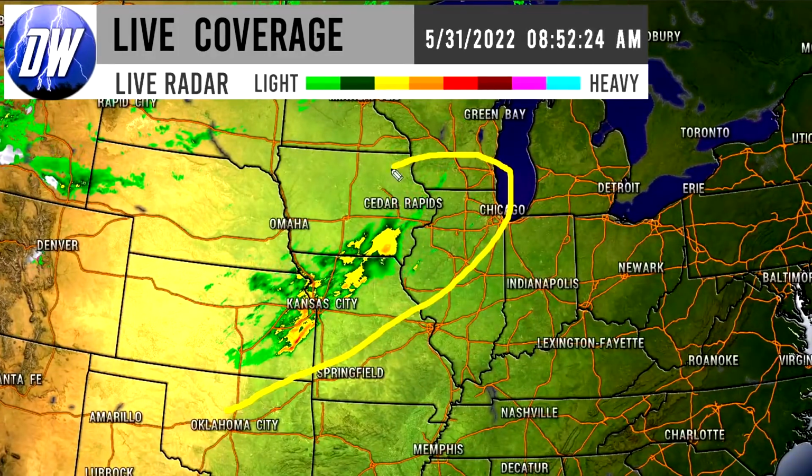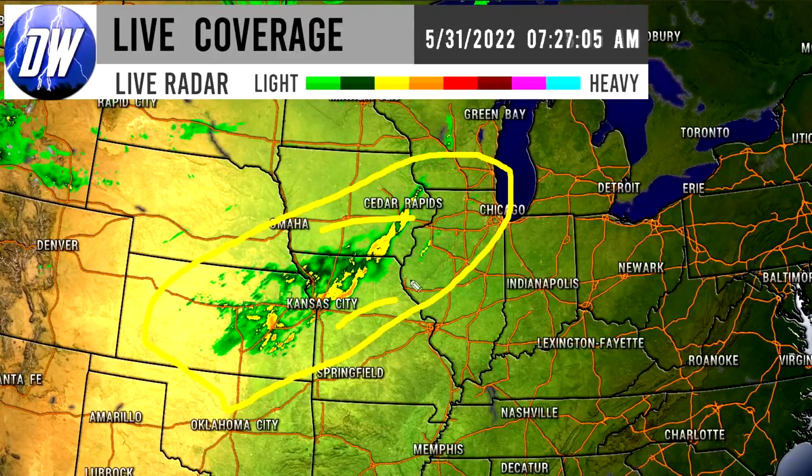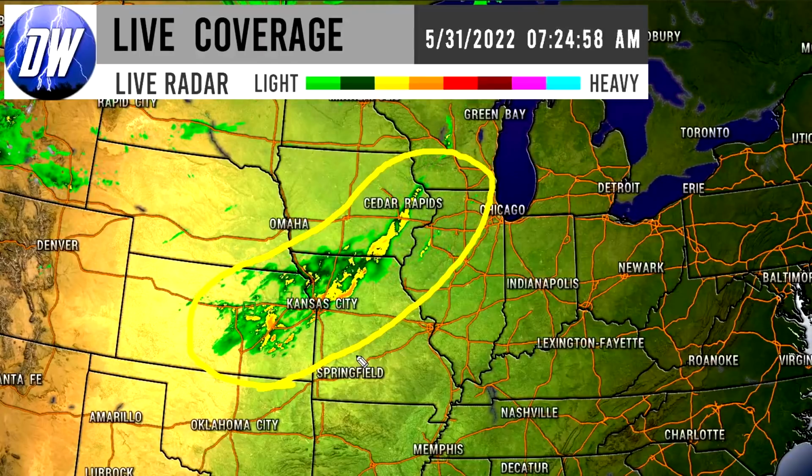We have some thunderstorm activity ongoing here from Kansas all the way up through Missouri, Iowa, Illinois, and Wisconsin. And these are going to be pretty potent thunderstorms, but I do expect them to get worse and worse as the day progresses, so keep that in mind as well, that we are expecting pretty bad thunderstorms a little bit later on.